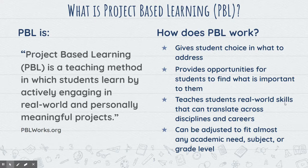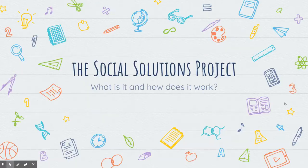And what's really great about it, in addition to all of that, you can make it fit almost any academic subject, almost any grade level. You can make it group, you can make it single. It has a lot of flexibility in how students express themselves, how they learn, and the skills that they cultivate doing these projects. Particularly, the project we do is called the Social Solutions Project.